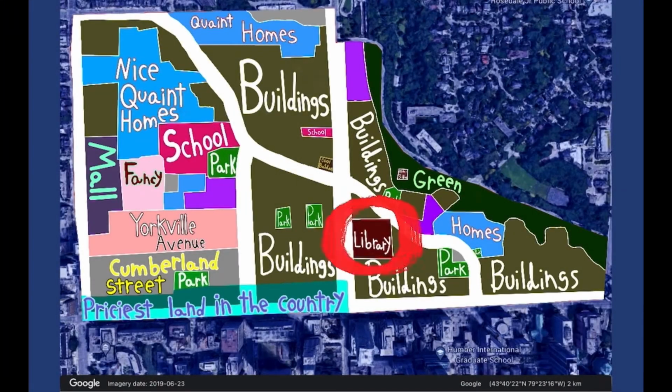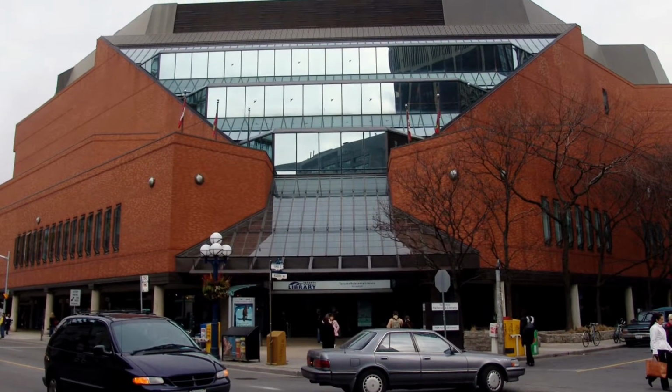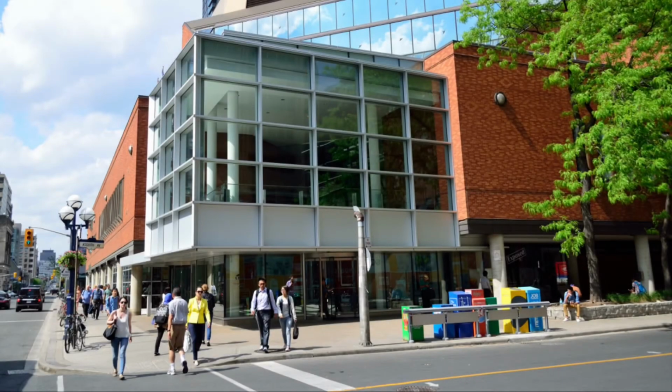These arrangements sit adjacent to the Toronto Reference Library, which, designed by the famous Raymond Moriyama, and opened in its current location in 1977, is the largest and most visited library branch in the Toronto system, one of, if not the busiest library systems on the planet.